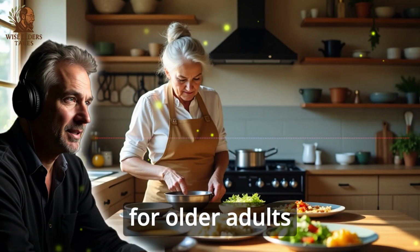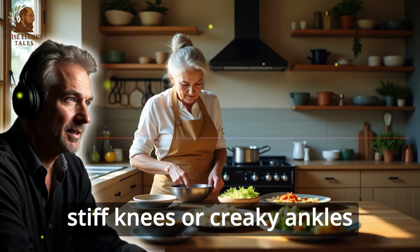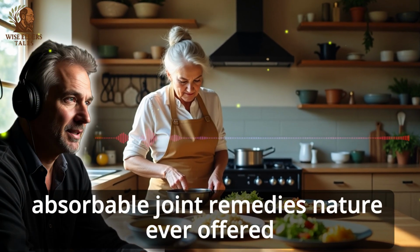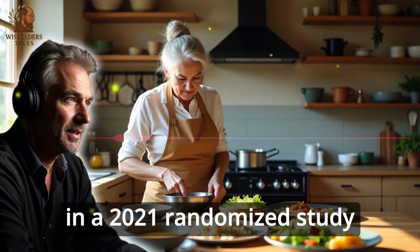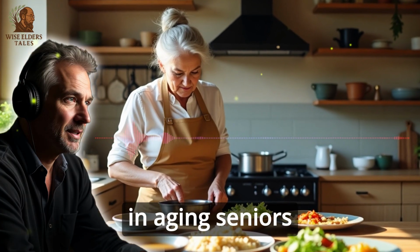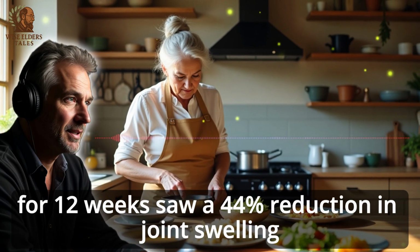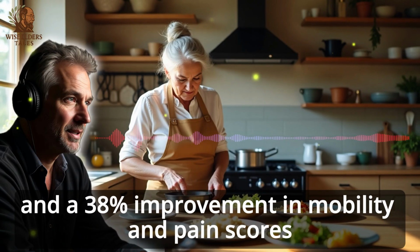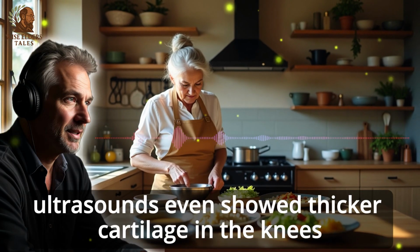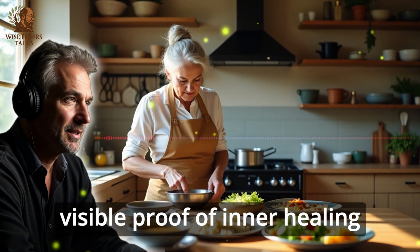For older adults, especially those battling daily swelling, stiff knees, or creaky ankles, this isn't a trend, it's one of the most powerful, absorbable joint remedies nature ever offered. In a 2021 randomized study published in Clinical Interventions in Aging, seniors who drank just 1 cup of homemade bone broth each day for 12 weeks saw a 44% reduction in joint swelling, and a 38% improvement in mobility and pain scores. Ultrasounds even showed thicker cartilage in the knees, visible proof of inner healing.